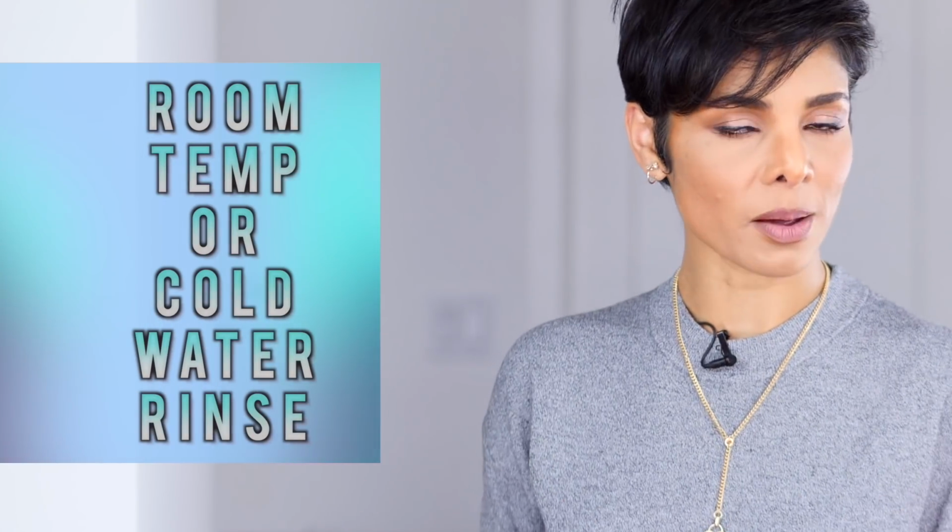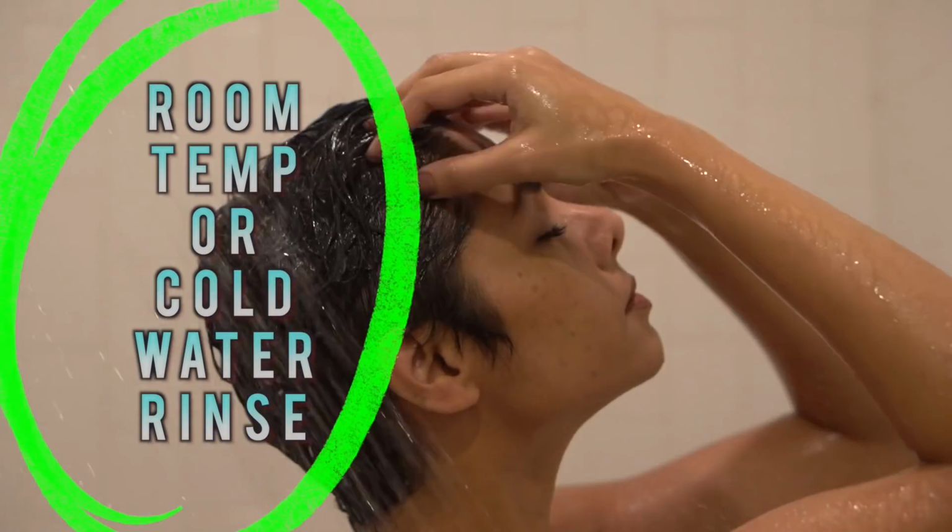But we ignore our scalp because most people think, well, you can't see my scalp. But in fact, you can, because your hair health is a direct reflection of your scalp health. Something as basic as a hot shower directly on your scalp can be very damaging. Try room temperature or ideally cold water rinse after a hot shower. A cold water rinse or lukewarm shower does not dry out your scalp and cause temporary inflammation the way hot water does, which in the long run can cause hair loss.